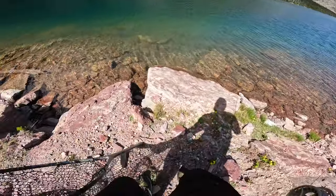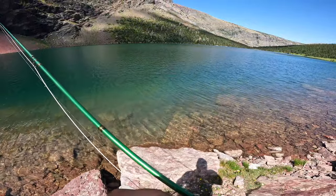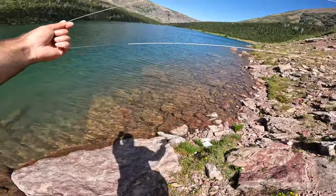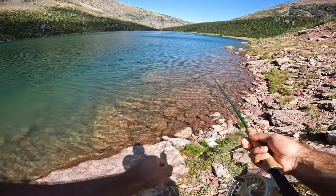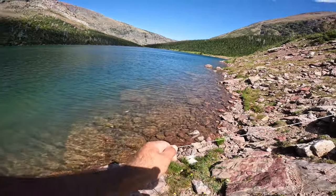See when the action starts. See a decent sized fish out there. Maybe it's not decent sized. Hard to tell. Give him a cast. Oh, come on. Eat it, eat it. He wants it. Yeah, he ate it.